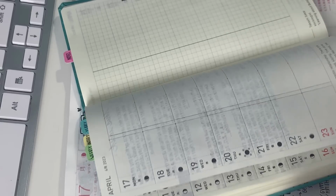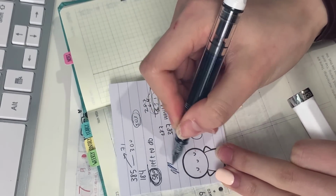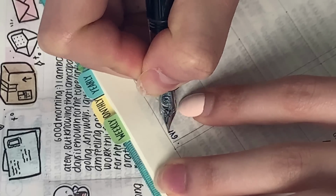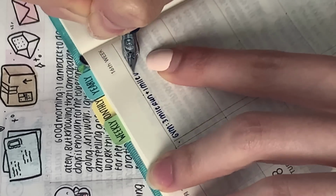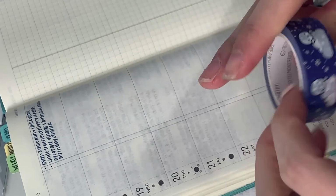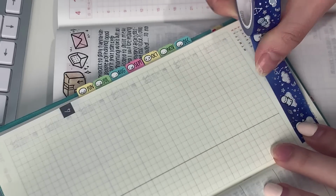I think for this week, I want to try something a little different and use a blue ink. I will show you what this color looks like. It's still pretty dark, but definitely different from black. And since we're doing the whole blue thing, I'm going to be using this washi from the January subscription. I think I'll just put it on the right side.